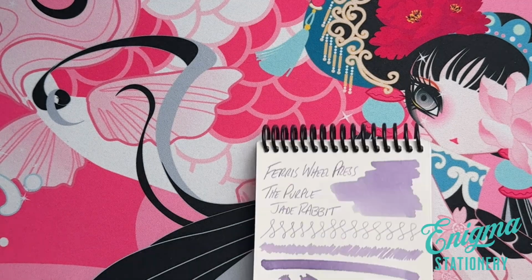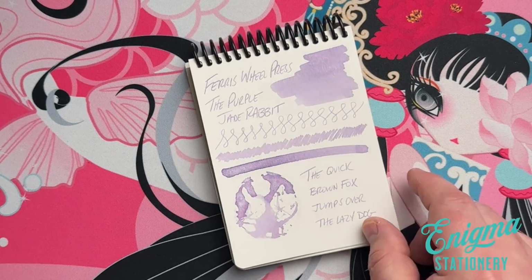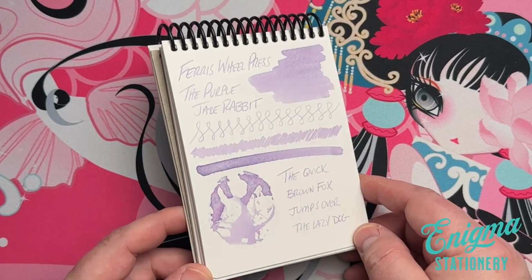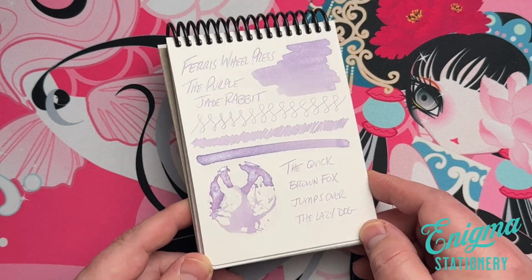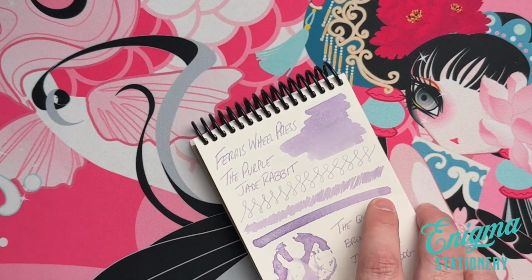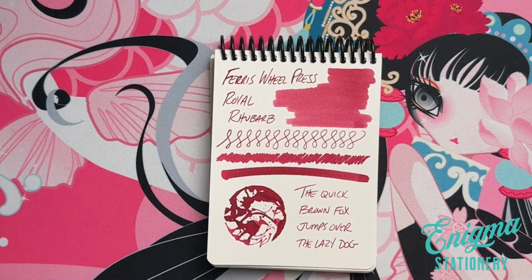It's nearly all of them, but here's a fun one. I believe this was a Year of the Rabbit new release, the Purple Jade Rabbit. So it's a glistening purple. You can see that silvery shimmer showing up there. I know Penn is very excited to play around with that one. And then Royal Rhubarb, just a nice burgundy color.